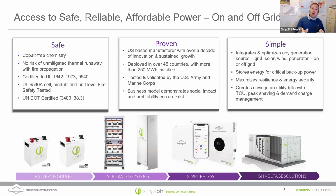We also have Department of Transportation 3480, which allows us to ship these batteries to all you guys, LTL, right? Less than truckload. But we also hold UN Department of Transportation 38.3, which allows us to airship these batteries.